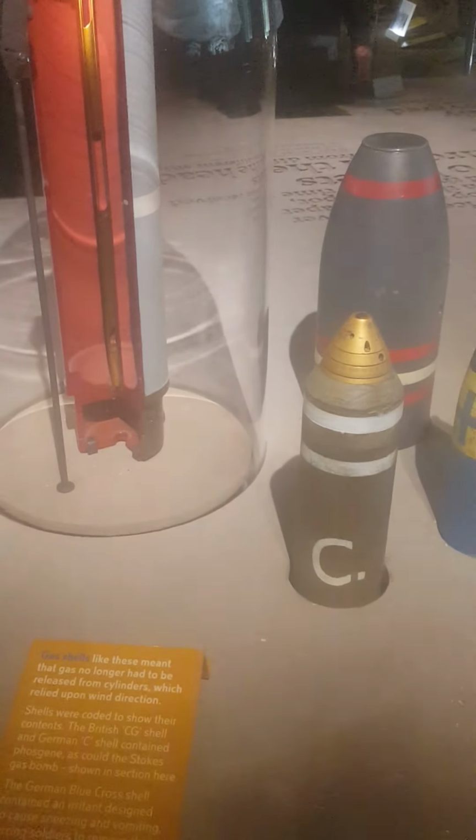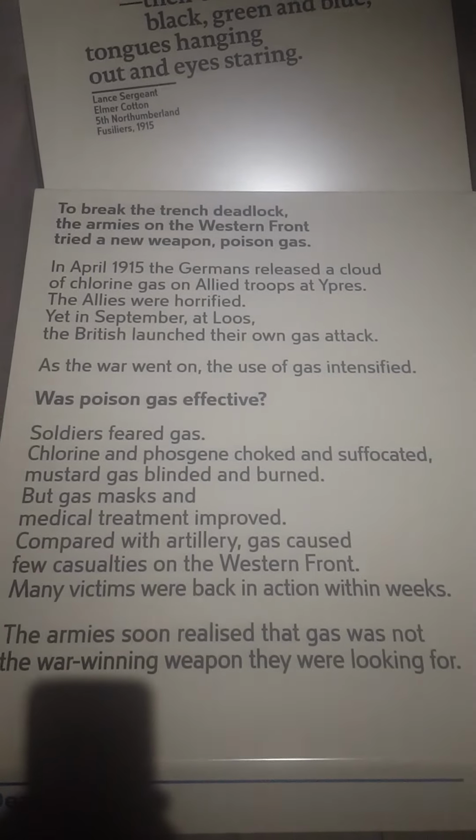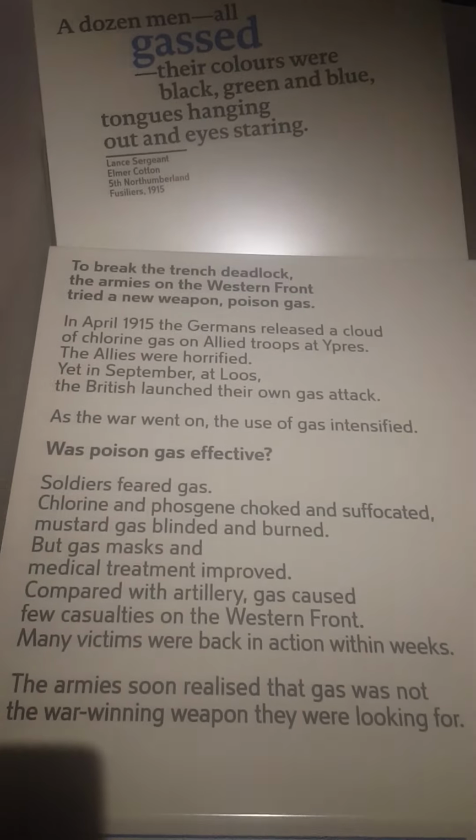Keep it moving. And this is the gas. Alright. Each different gas was used, and the worst of the gases was mustard gas, right? Which would actually inflame your skin. And a lot of this gas was unrecognizable, as you can see here. It mentions mustard gas blinded and burnt, which goes back to biological warfare. And this is basically the alarm to sound for a gas attack.